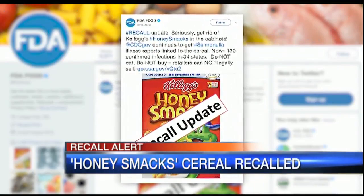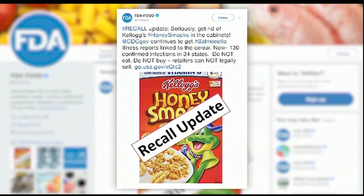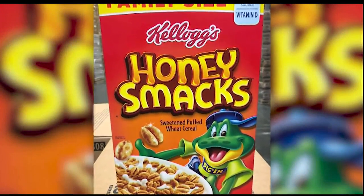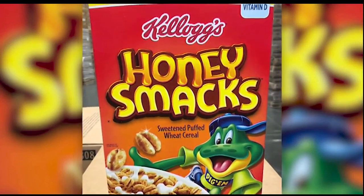A salmonella outbreak linked to the cereal has sickened 30 more people, and that makes 130 total cases now in 36 different states since the outbreak was announced earlier this summer. The FDA ordered Honey Smacks be removed from store shelves back in June, but it warns some locations are still selling it.